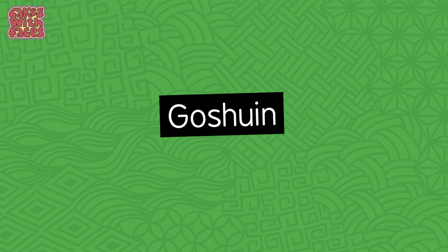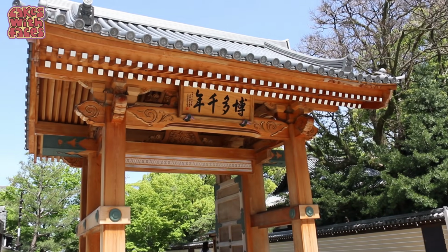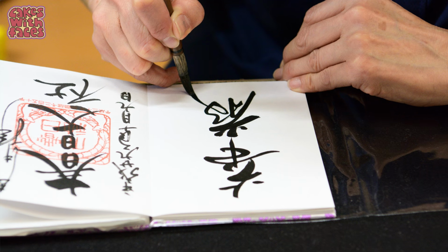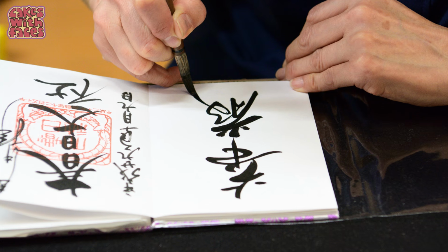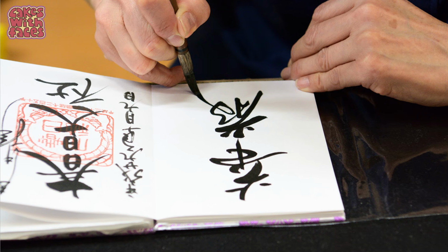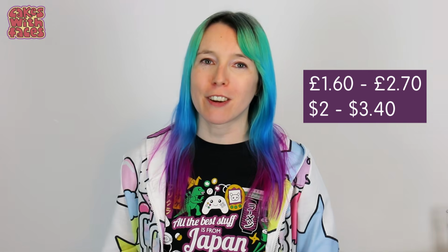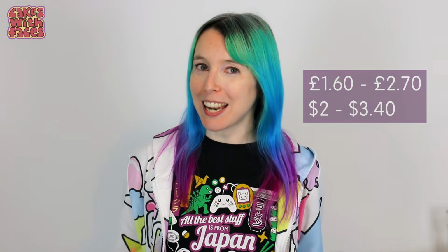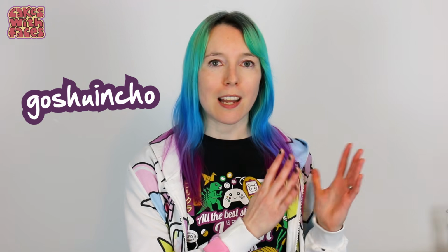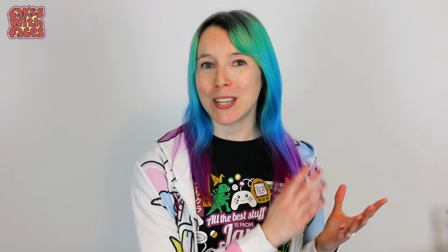Something else related is Goshuin, which are similar to souvenir stamps, but they're from temples and shrines to commemorate your visit. They stamp it for you and decorate them with calligraphy and brushwork so they look like a little work of art. You do have to pay for them as a donation to the temple or shrine of about 300 or 500 yen. You can buy a book to collect your Goshuin called a Goshuin cho. They're often folded like an accordion and you collect one on each page.